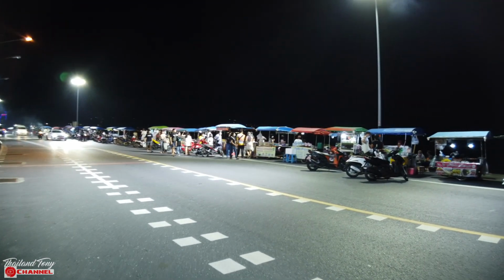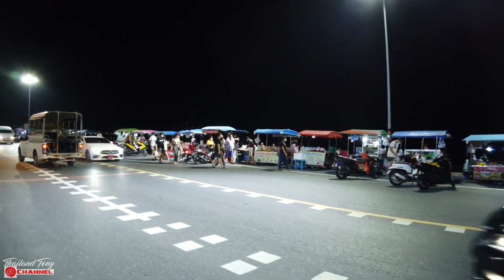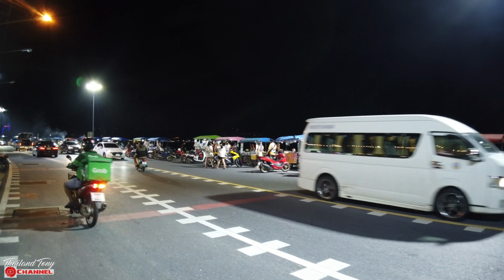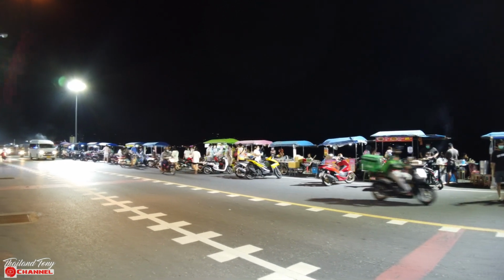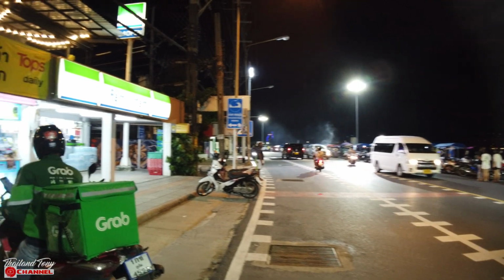But there you go, a better shot of all the vendors. So it's a great place to come down and get some street food, but it's not just about street food down Kalim. It's very popular with surfing. I know my friend Pete, he comes down here regular at certain times of the year because the coast here gets a lot of waves. So it's quite a popular area with the surfers, depending on the time of the year.